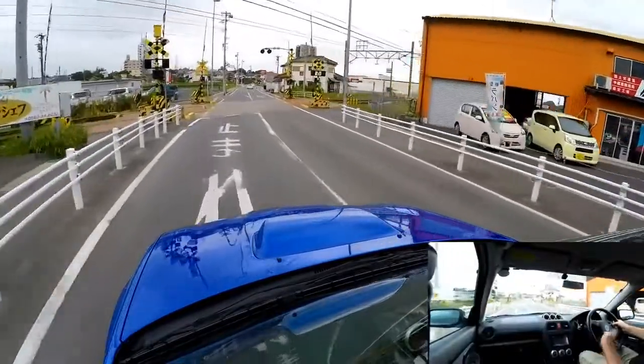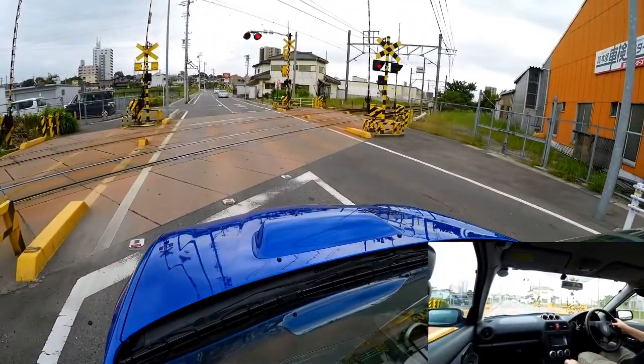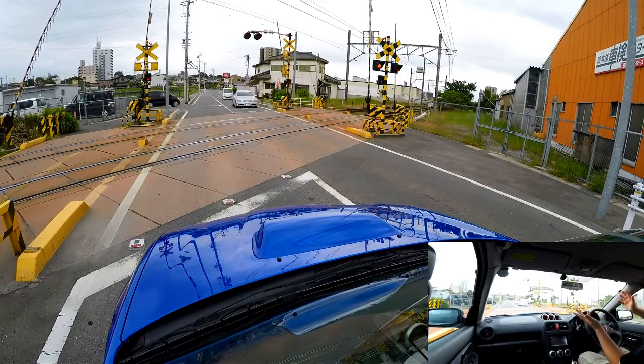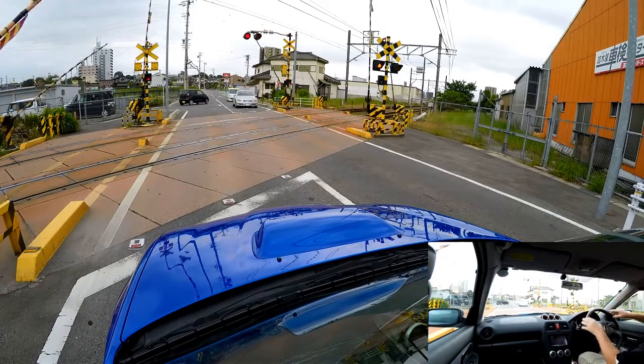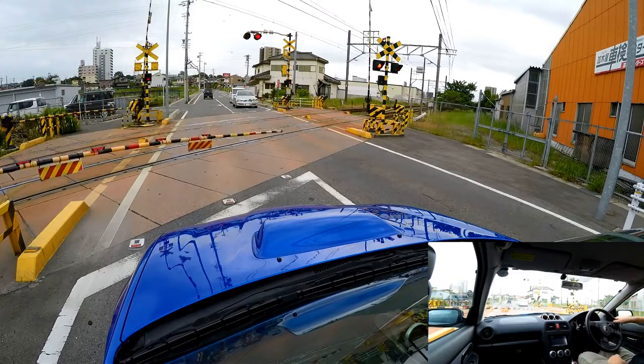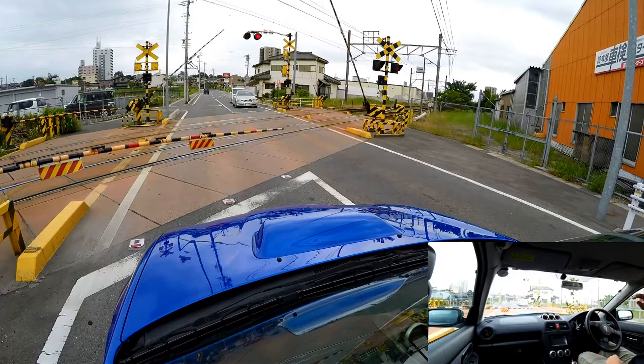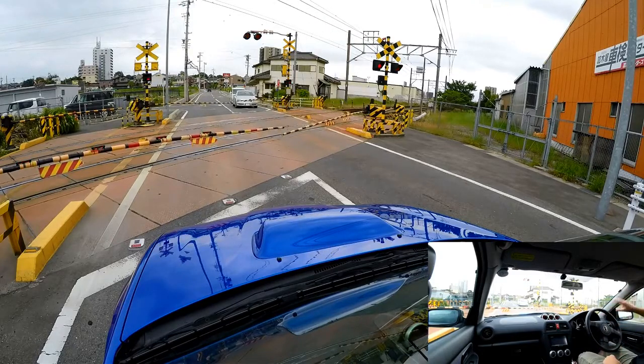In Japan, you stop for the railway lines. Oh, anyway, here comes a train. In Japan, you stop for the railway lines even if the gates are open and there's no lights going, which there is at the moment, obviously. You stop and then go across. Where in New Zealand, where I'm originally from, if there's nothing stopping you from going through, you go through. But here we stop and then go through.